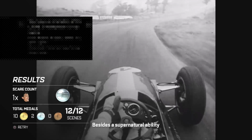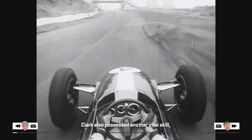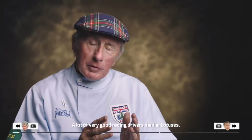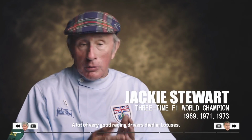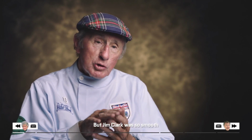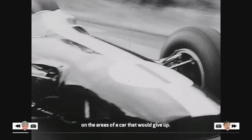Besides a supernatural ability to coax speed out of the car, Clark also possessed another vital skill. A lot of very good racing drivers died in Lotuses because the Lotus was a very fragile car. But Jim Clark was so smooth that he never put too much stress on the areas of a car that would give up.